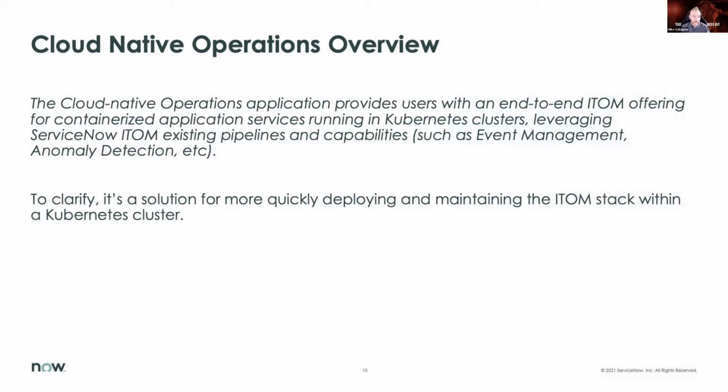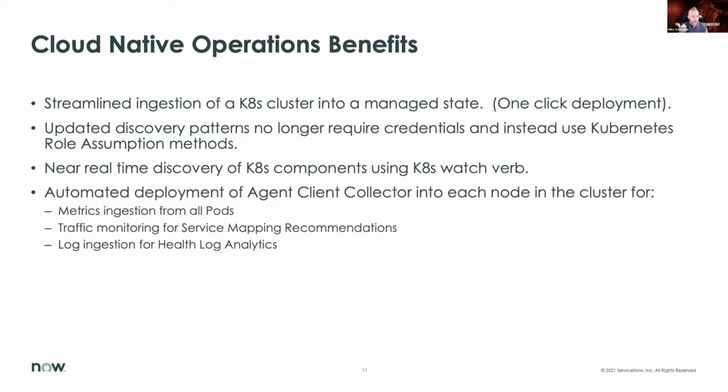Ultimately, at its core, it's a solution to quickly deploy and maintain the entire ITOM stack of capabilities within a Kubernetes cluster, and it dramatically streamlines discovery, health, and service mapping as we're managing a Kubernetes cluster. At a high level, the benefit is that it's highly streamlined and much easier to deploy and manage. It changes the discovery patterns so that the Kubernetes discovery patterns don't require a credential. Instead, it utilizes a Kubernetes service account that it assumes to do all of its discovery and authorize against the API, which is just a better and more secure method.